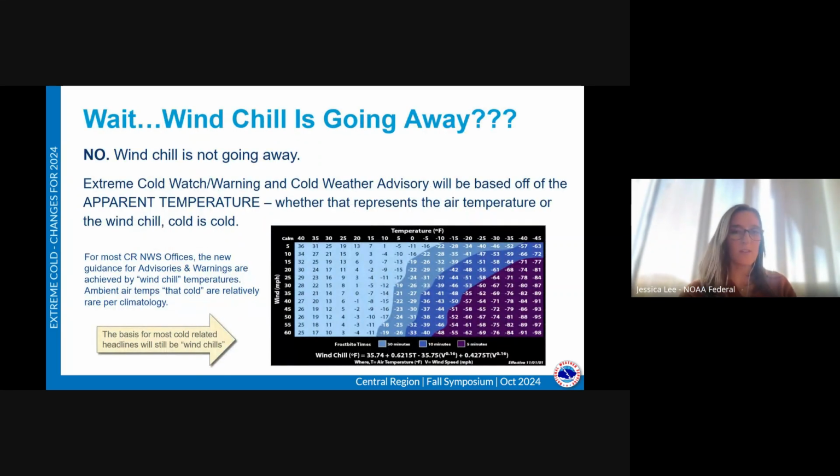If you're worried that wind chill is going away, it is not. But again, our cold weather headlines will now be based on the apparent temperature instead of just on wind chill. And as we know, apparent temperature can be the air temperature if the wind is calm, or the wind chill temperature if wind is present. So again, this just allows us to place the emphasis on the fact that with or without wind, cold is dangerous for public safety. And as noted on the slide, most likely you will still be issuing these products based on the wind chill temperatures, but again, just opening up that flexibility that there's no wind criteria you need to meet, that it is just based on your apparent temperature in general.